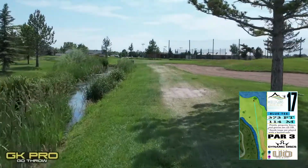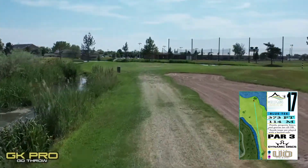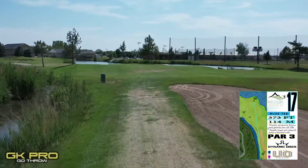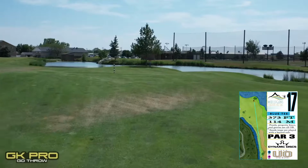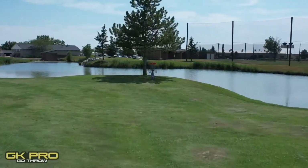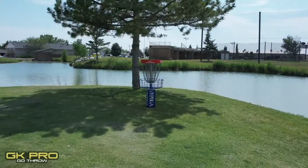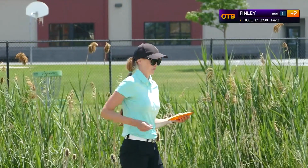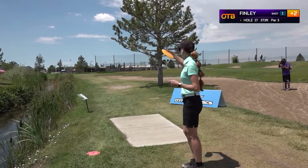And we're off to hole 17. Hole 17 played as the 11th most difficult here on day 4. 4% birdie rate. That's only 3 from the entire FPO field. Played about a quarter stroke above par. Again, water OB behind the basket, so you can only be so aggressive as you get closer to circle 1.